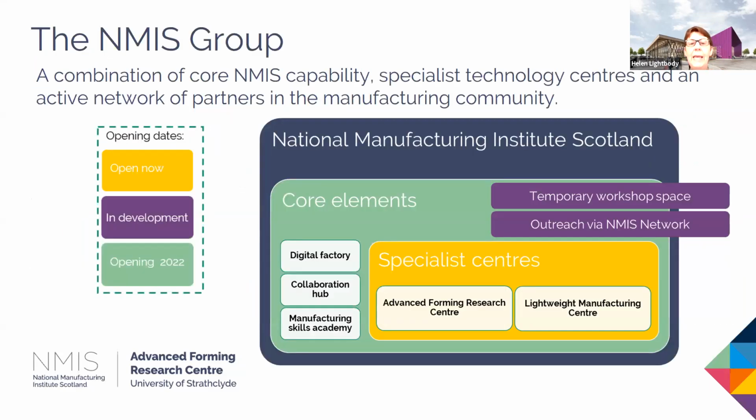So back in 2018, Scottish Government announced the 56 million National Manufacturing Institute Scotland, with Strathclyde as the anchor university. And today the AFRC is just one of the specialist centres that sits within the NMIS group. Today we've got 80 staff across 3 teams, supporting production scale equipment in our workshops and our labs, and delivering a wide range of research projects for academia and industry.